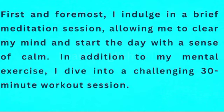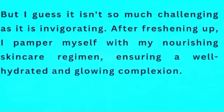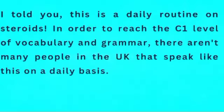In addition to my mental exercise, I dive into a challenging 30-minute workout session. But I guess it isn't so much challenging as it is invigorating. After freshening up, I pamper myself with my nourishing skincare regimen, ensuring a well-hydrated and glowing complexion. I told you this is a daily routine on steroids.